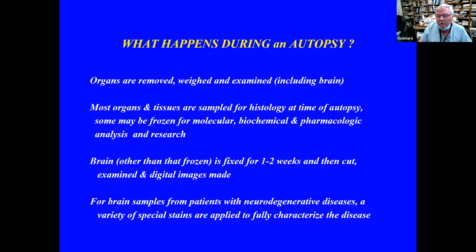First of all, we will not do an autopsy unless we have legal consent from the next of kin. And if the next of kin wants to place restrictions on the autopsy, he or she is perfectly entitled to do that. So on many of the people with brain diseases on whom we do autopsy, we do what's called a restricted brain-only autopsy, in which we only remove the brain.